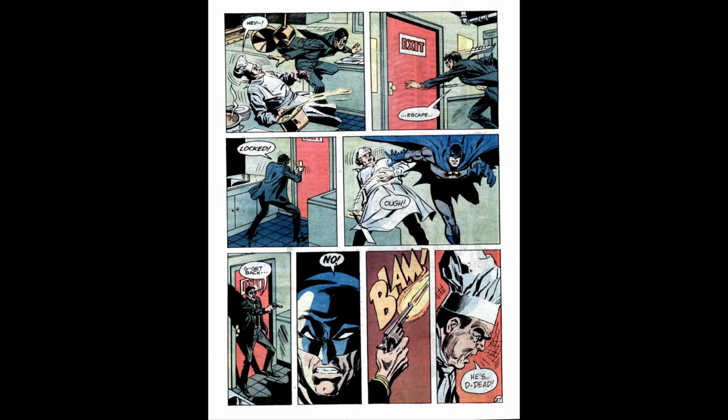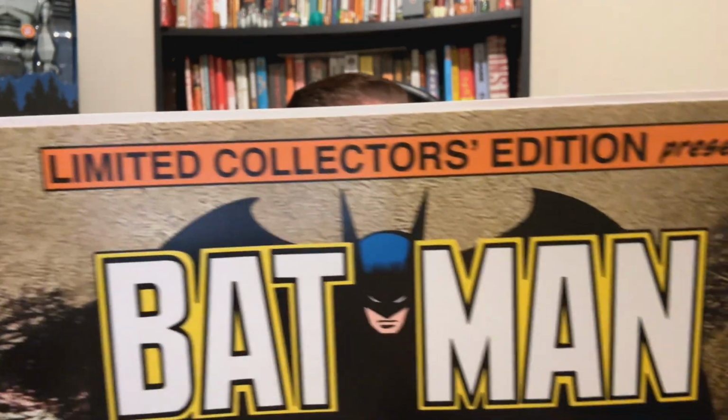Now, there were no ads in it. The only ads are in the back for a couple other treasury editions at the time. My only complaint about this is the printing itself. As you can see, I'll try to hold it close to the camera. You can see that the cover is not quite cut right on the top and the bottom. It's a printing thing. Ryan at the comic shop got quite a few copies of this, and they're all exactly the same. So it's definitely in the printing.